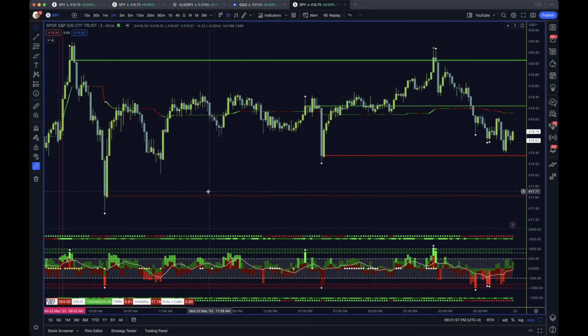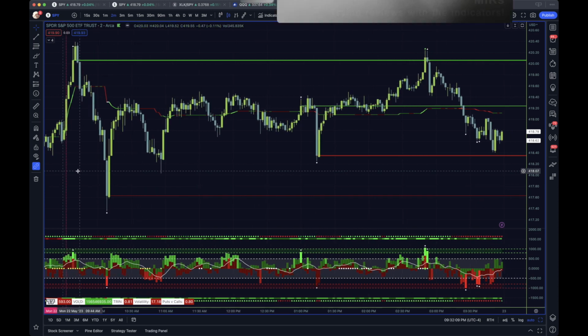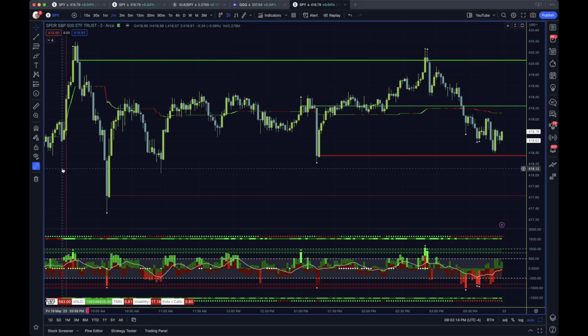Hey folks, gonna do a quick review of SPY today, Monday the 22nd, May 2023. It was a range-based day. We did open up basically right where Friday the 19th closed, which was kind of fascinating.